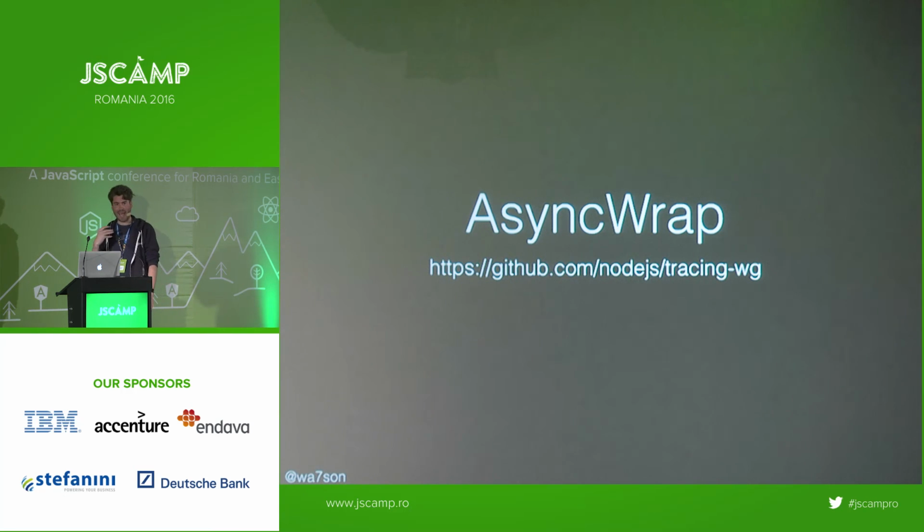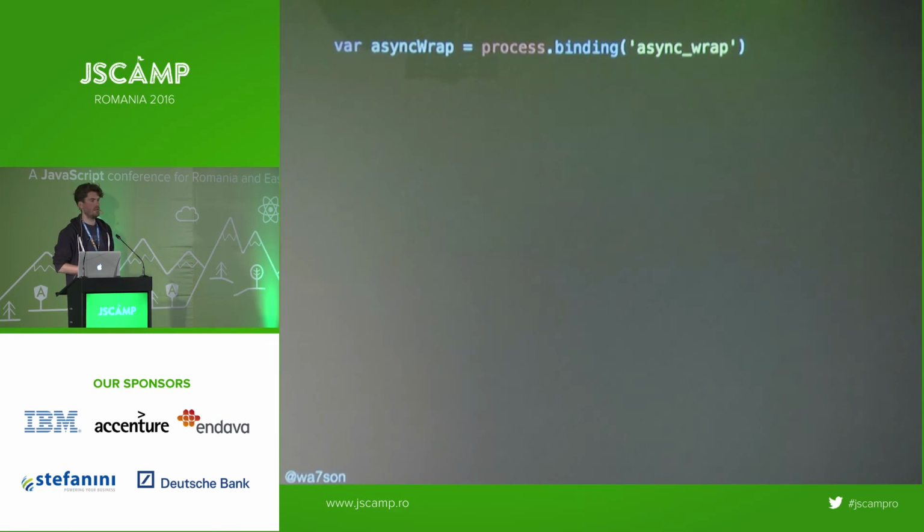And async wrap is actually this missing API that makes this a lot easier. You can go to GitHub under the Node.js organization, and there is a tracing-wg repo, which is where we do all our stuff, and there is documentation, and you can see the meetings that we are having. So, what is this async wrap?